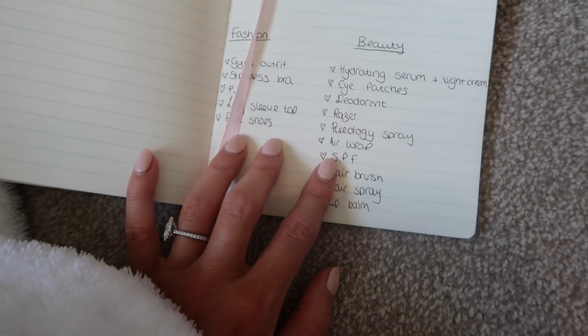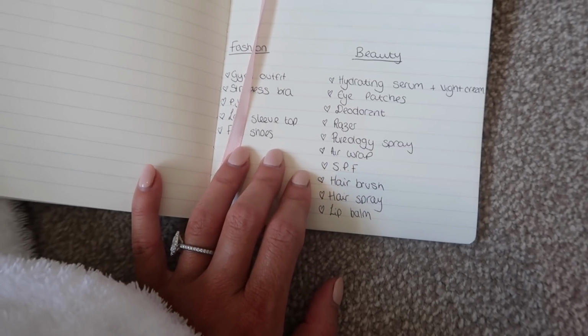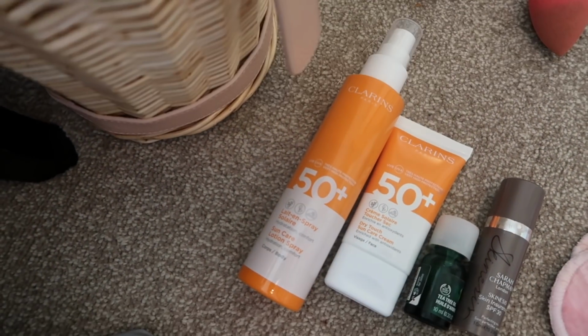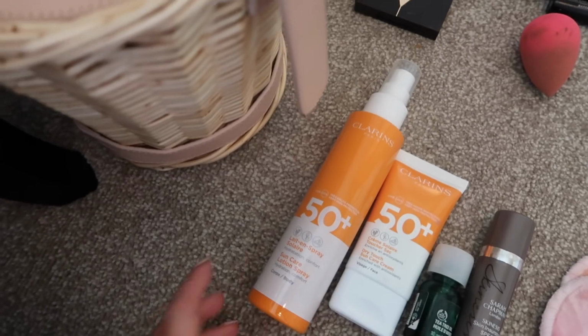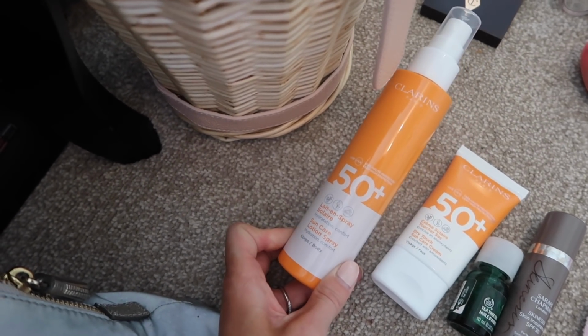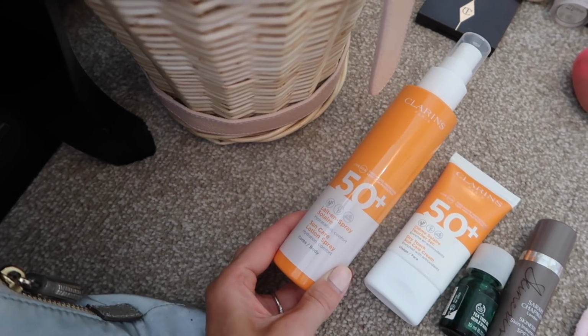Air Wrap is my Dyson. I'm going to use that later on today and pack that. SPF. I've got Factor 50 because it's going to be hot and strong sun in Morocco. These are the new sun care ranges from Clarins. I've got Factor 50. These are not too big. It's only myself that I need to take sun cream for because Charlie unfortunately is not coming with me.